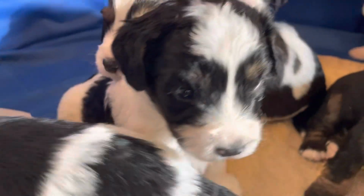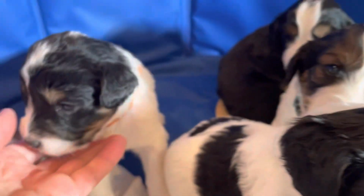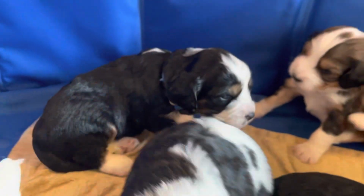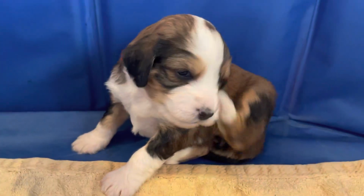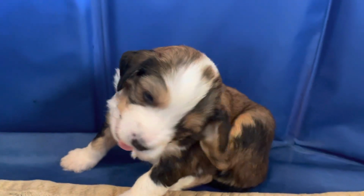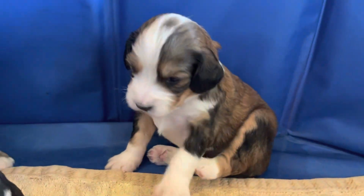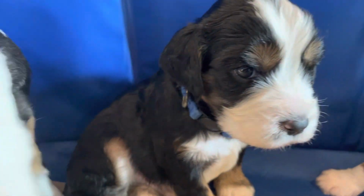Thank you, Lord. This litter will be available to go home on May 13th, one day after Star's. They were born on March 18th, I believe. This little girl here, she is reserved. She's not liking her collar very well. Little red collar, Nellie's puppy. Got them all their collars on. I'm still working on naming them.